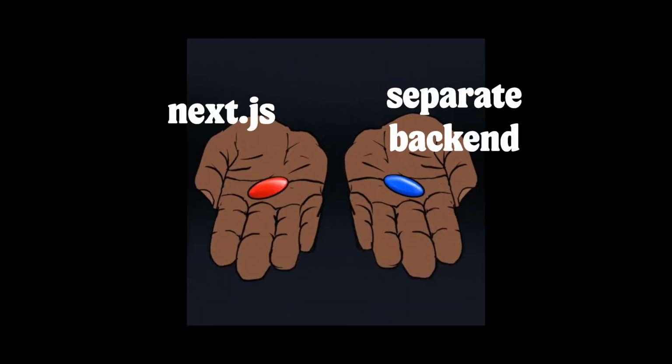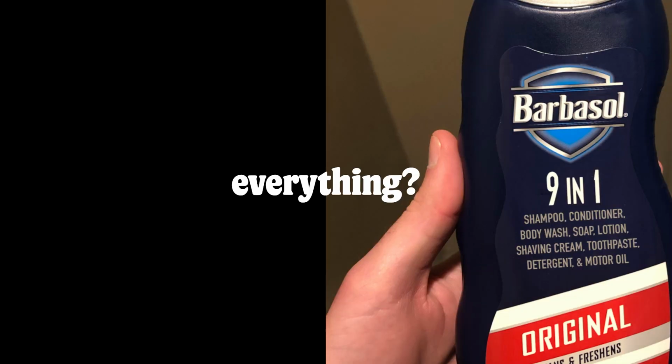Next.js can feel overrated and may not be the best choice for your backend all the time. Yes, it is powerful, but does that mean you should use it for everything? I was in a similar situation a year ago and I learned some lessons which helped me pick my backend stack in a better way.